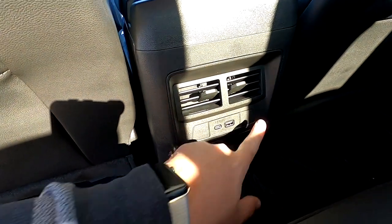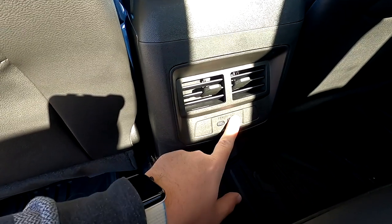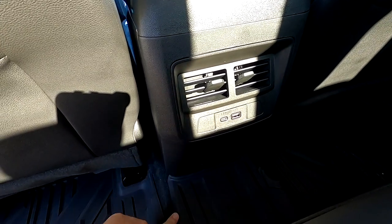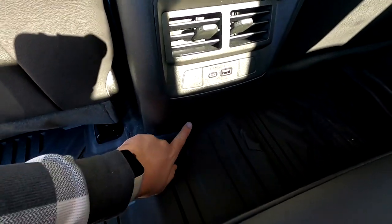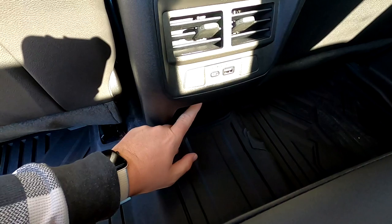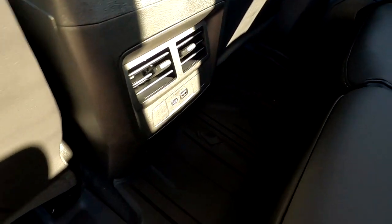This is a blank switch for what would probably be the heated seat controls on a Denali. Type A and Type C USB charge ports, however, that's really nice. And down here, we have a household style AC outlet. I actually just discovered that. As you can see, all weather floor mats are back here as well.